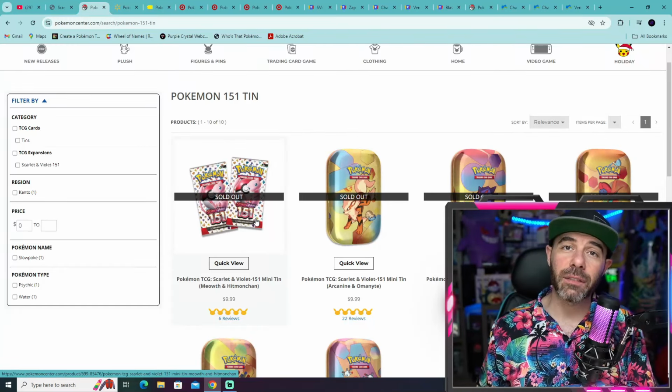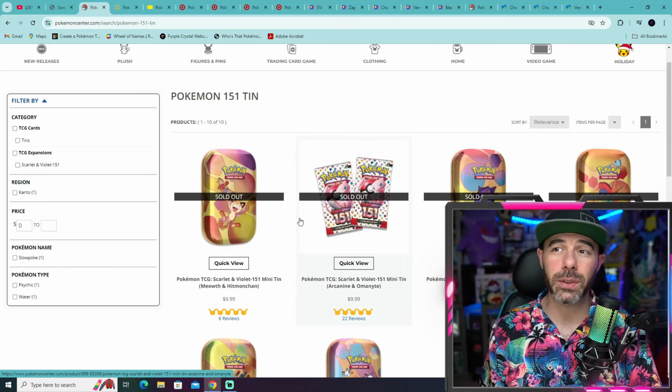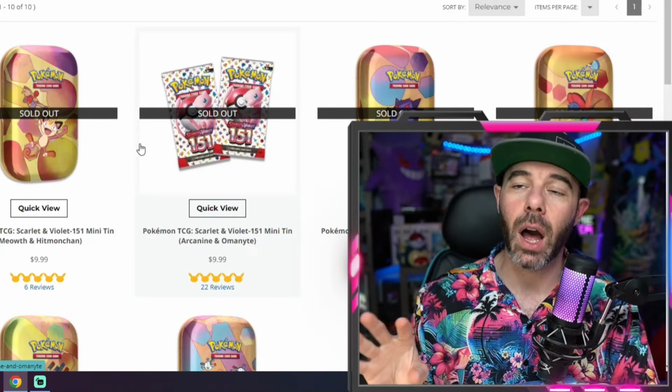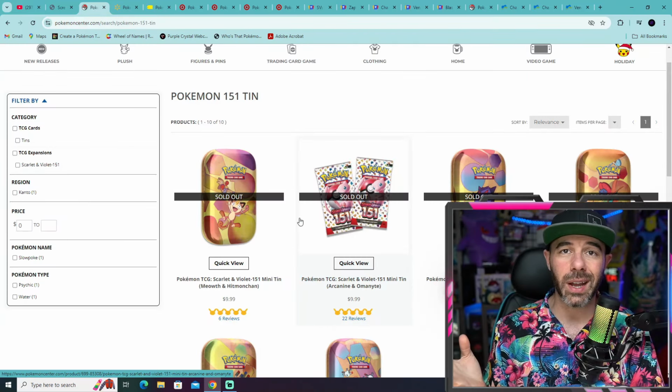So first off, we have the obvious choice, which is PokemonCenter.com. Make sure that you guys are checking this website pretty regularly around 7 or 8 a.m., if you're awake at those hours. That is usually when they do restock for the most part on these items. Now, I haven't seen the mini tins restocked in probably about a week on here, but those were the most recent restock that I have seen.